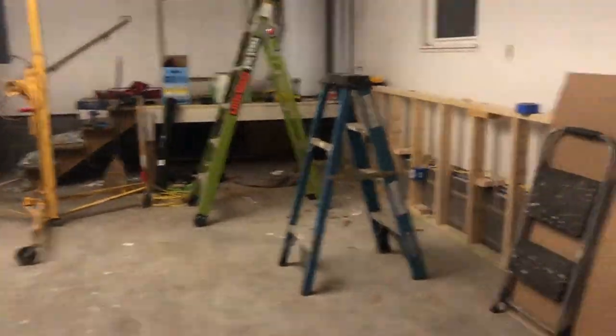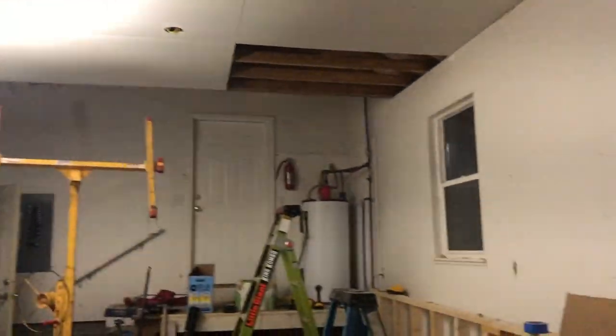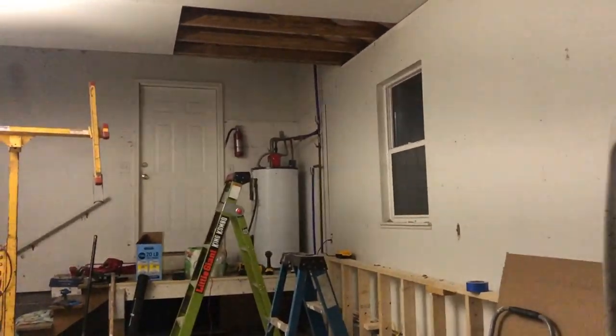We still have blown in insulation falling everywhere until the ceiling is put back up. And then we've got a light here and a light right there. And then we'll have some wall lamps and things along to light the room up.